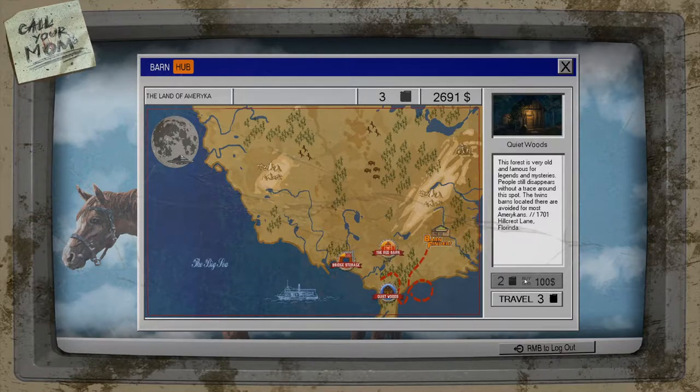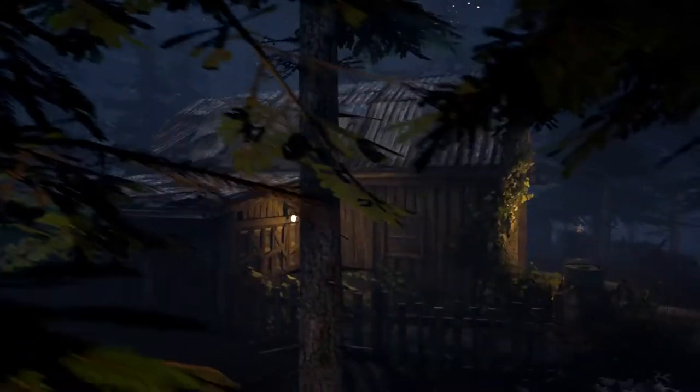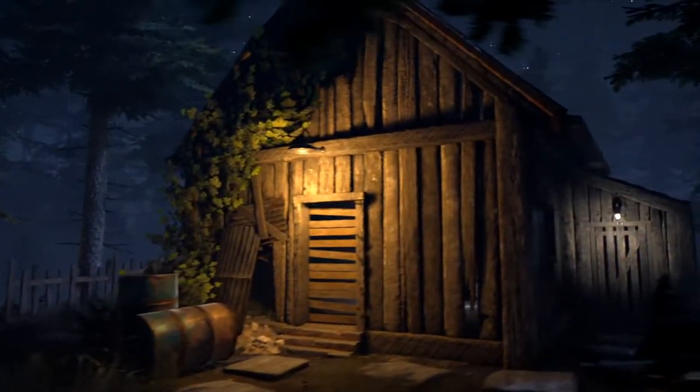Florinda is a scary place, so I have high expectations. All right, let's buy two thingers of gas for 100 bucks. We got almost 2,700 bucks. And let's travel. Quiet Woods. It's quiet. It's dark. It's in Florinda. I'm sure we're gonna find some interesting things in here.